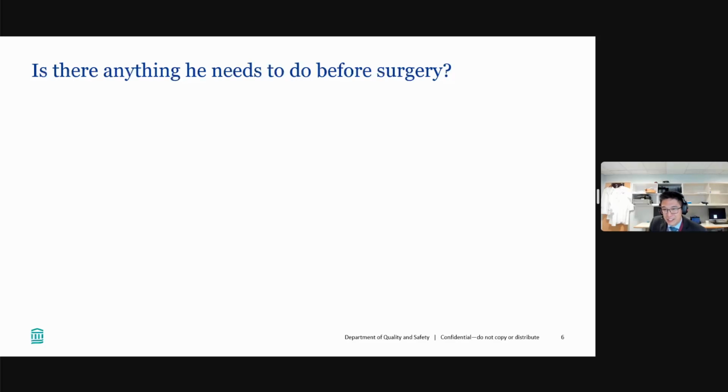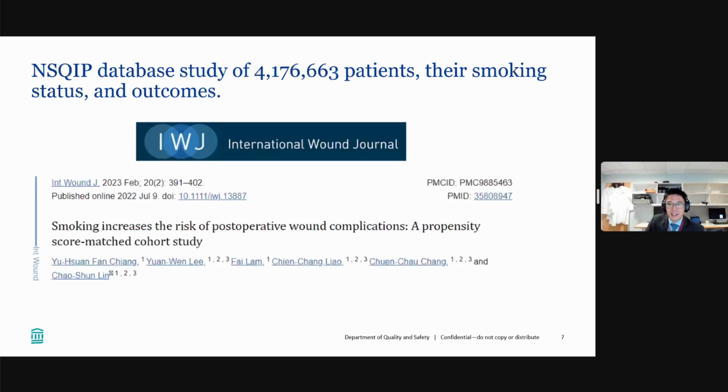I see some nods here. He needs to stop smoking before the surgery, a month before the surgery. Yeah, exactly. So the alcohol. Yeah, smoking, probably the alcohol. Those two things should go before surgery, if at all possible.